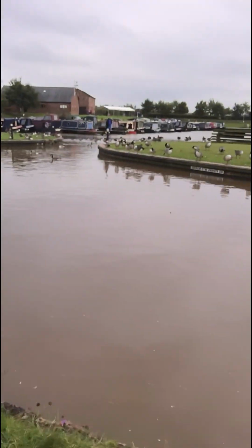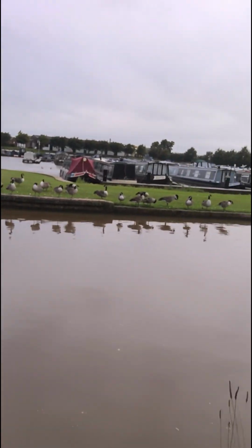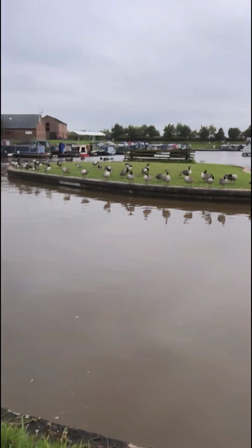So we've made it to the Aqueduct Marina, as you can see behind me. Loads of geese. The Aqueduct Marina is along the side of the Middlewich branch of the Shropshire Union Canal. Now we've got about half an hour probably until we get off the canal, and it's through a couple of fields, and then the finish point is there today.